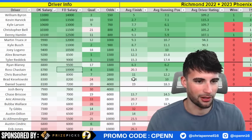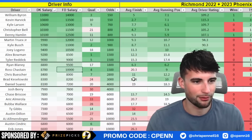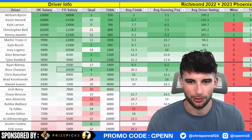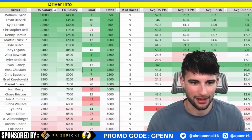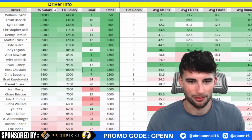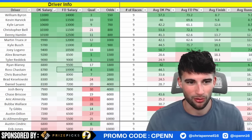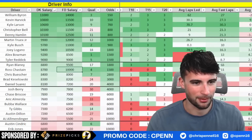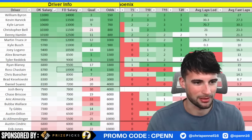Daniel Suarez, $8,100. He's starting in 20th. I would rather roster Brad Keselowski over Daniel Suarez. Suarez is really not the best short flat track guy in the world, as you can see, dating back to just the beginning of next gen. 9-race sample size, average running position of 18.9. Finish just about similar. Just 2 top 10s, 5 top 20s, but I think I can trust Brad Keselowski just a little bit more. I'm not saying he's a terrible play, but I would trust BK a little bit more.